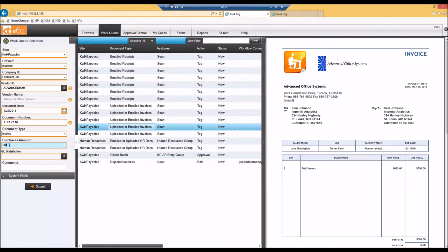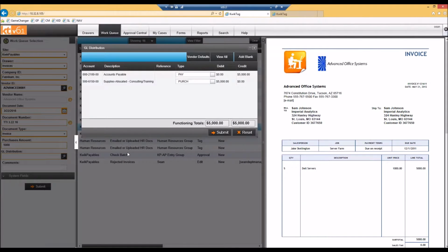Invoice purchase amount, $5,000. GLs, I can code it here, I can code it later. A manager can code it if they want. I hit the magnifying glass. Here are my defaults that I already have spun up on the vendor, or defined on the vendor card in GP, so it's picking those up.